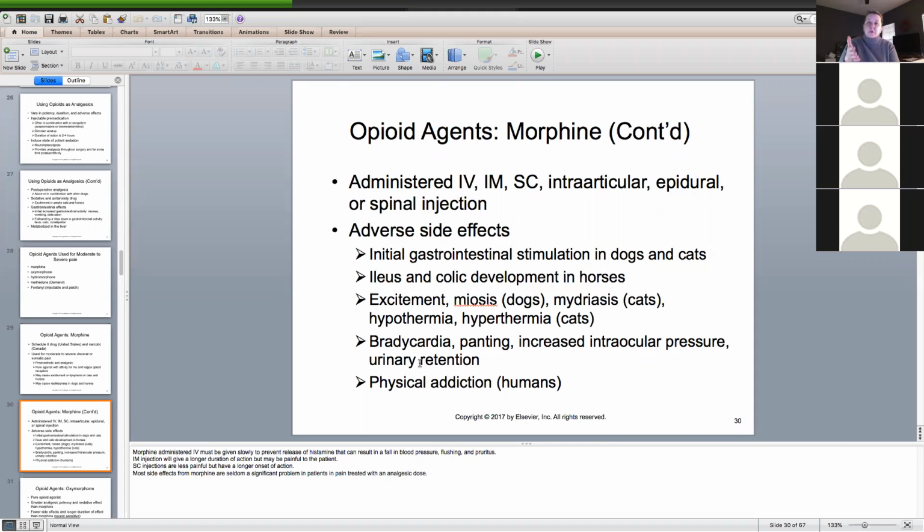And again, if Cerenia is in a pre-med protocol, it is not an anesthetic, it's an anti-nausea, so it's considered an adjunct. Just kind of like atropine is not an anesthetic, it's sometimes given in a pre-med protocol as an adjunct to pre-treat for bradycardia. Cerenia is an adjunct to pre-treat for nausea. Okay.